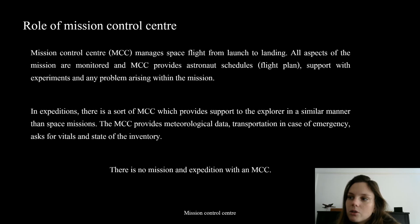In the expedition, the MCC is, in French, called base arrière, so back base. And it's basically people who will check things like weather reports. So if you're going, for example, to the poles and you've got extreme weather, and you might have a storm where the temperature might drop massively, then you need those weather reports.